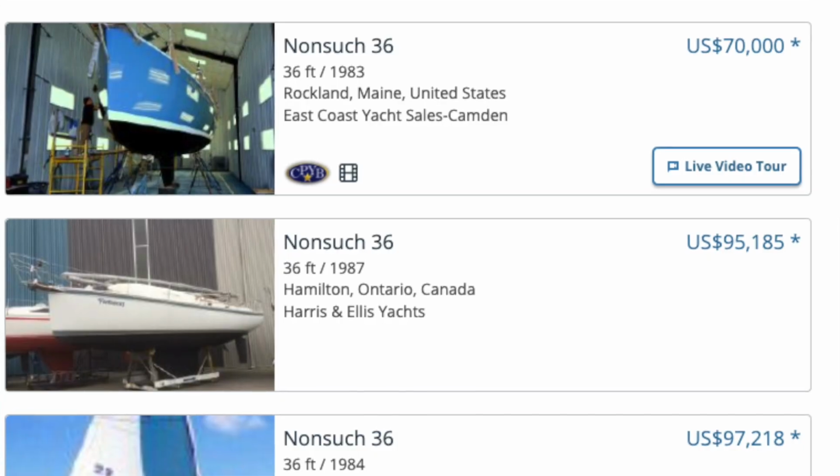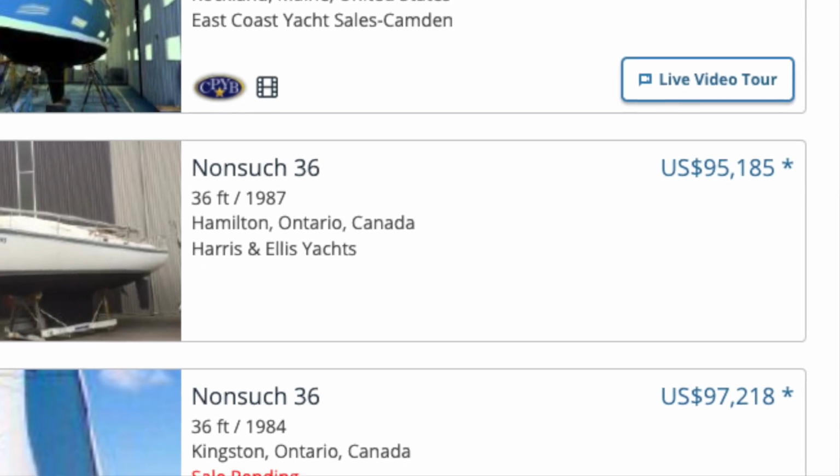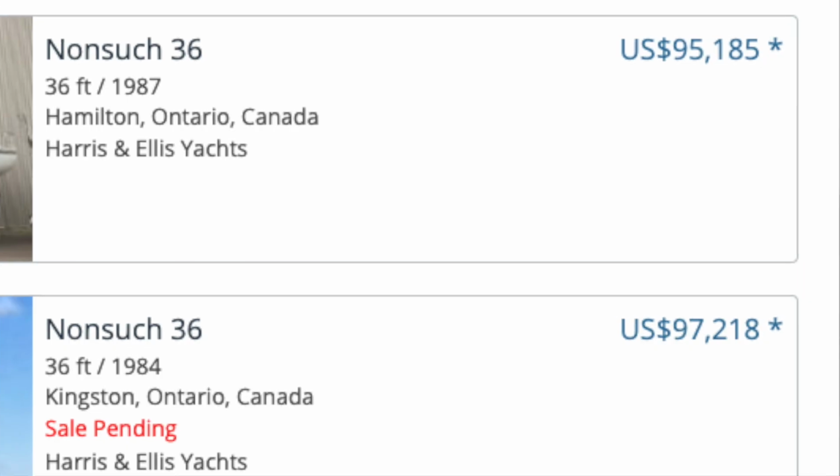But not if it's a Nonsuch. These things have such a following. They're so well made and so loved by so many people that a mid-30 footer that's 40 years old, $100,000. I'm not kidding. And that speaks volumes to really how well made they are and how many people really want one. So next time you see one of these odd looking ducks sailing by, give them a wave, respect, because now you know why their boat is so special.